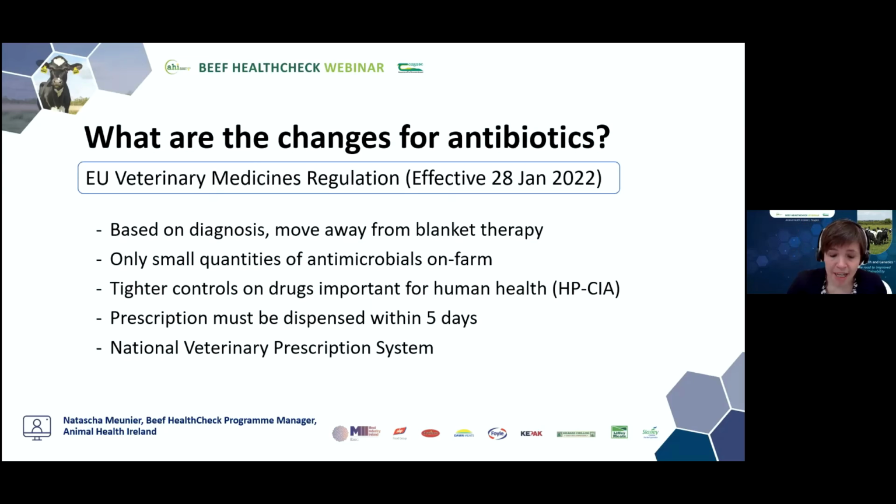And the last major change that's coming from the antibiotic side of things, or in general, is that the Department of Agriculture is putting in a national veterinary prescription system. What that essentially means is that the paper prescriptions that we would normally be getting are going to be switching over the next few months to an online system. You'll be able to have a text message that you can then take to a pharmacy or a co-op or wherever you're buying the medicines. You'd get a text to be able to get that medicine dispensed to you.